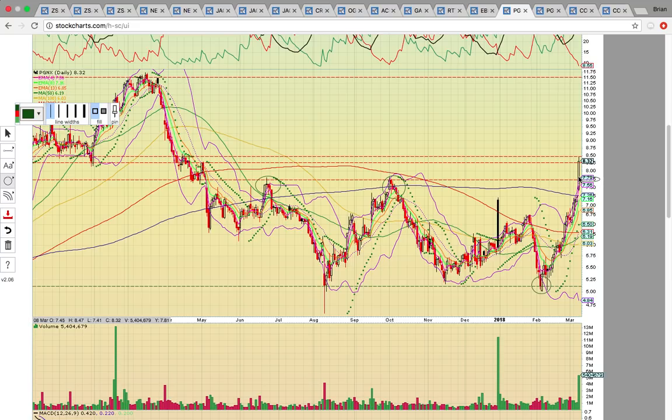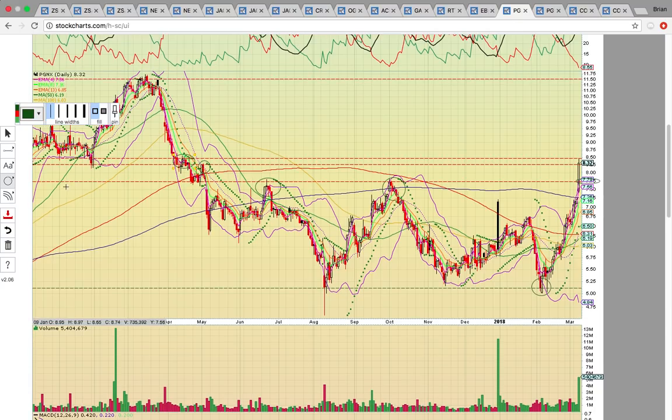On a pullback, you want to see that level hold. Now it's hitting resistance from over here in May and April of 2017, and so 850 is a really big level. That was also a support level from back here in February, so it was a big support before it broke.